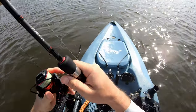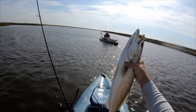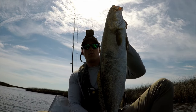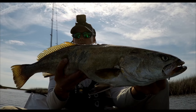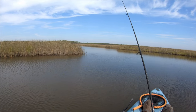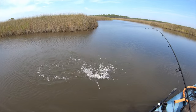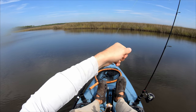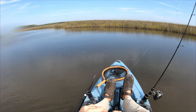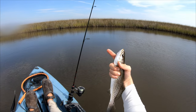Catch that in the tournament, boy. He's gonna be too big. Look at that thing, son. That's a trout. Man, what a big trout. You ain't as big as your mama we just caught.